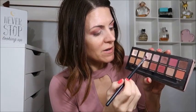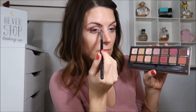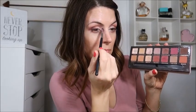This is so much more, what's the word? This eyeshadow pops so much more with the Fix Plus, this brighter shade right here, this shimmery shade. I really don't like the way that it looks when it's not damp. This looks a lot prettier, I think. Okay, now I'm gonna go ahead and do my liner.